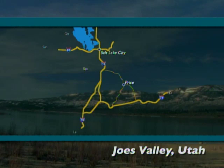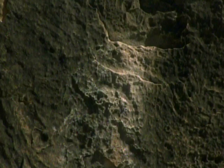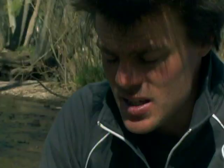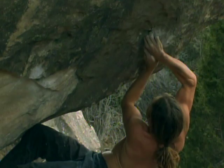Joe's Valley is a sandstone boulder area located in central eastern Utah by a small town called Price. Kind of sort of Waco-ish, if I had to pick any area that reminded me of it in a way, with the weird edges and holds and just strange shapes. Good steep edge climbing, something you don't get too much from in an area around here.